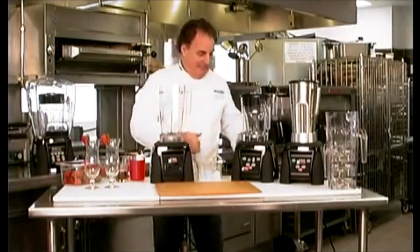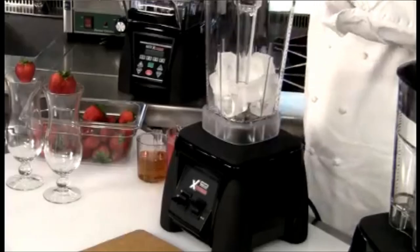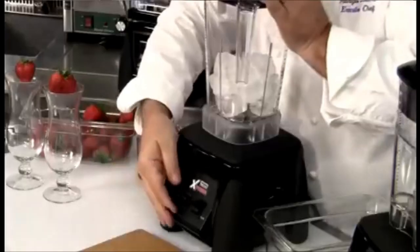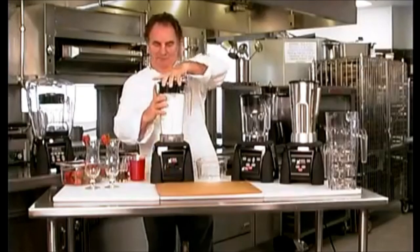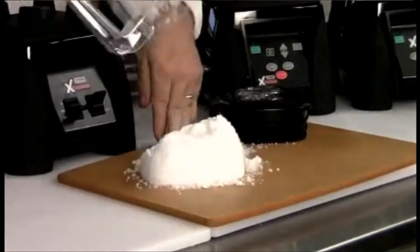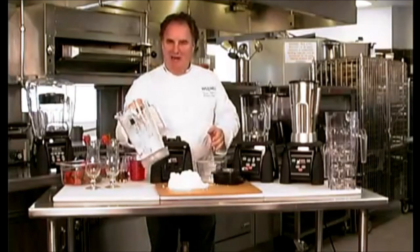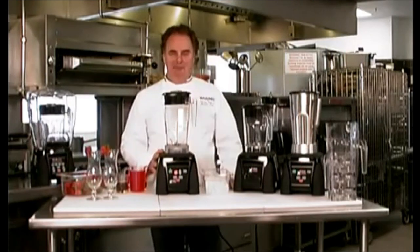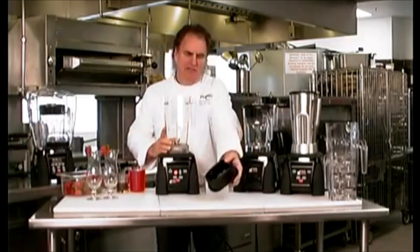Okay, we're gonna put some ice in here. And we're gonna blend it on high for 3 to 4 seconds. Wow, it's done, unbelievable. Take a look at that. Have you ever seen anything so powerful? The Raptor jar. Okay, you saw the ice, and that's why we call it the Raptor. It is so aggressive. It will do drinks, everything, literally in seconds.